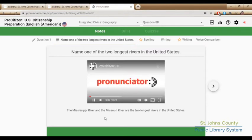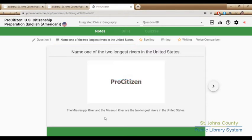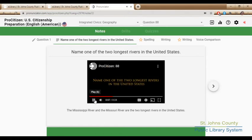So it's a pretty easy database in that it's very repetitive. It really helps some of the concepts sink in. So for each of the question, you have the original question, then you have the video talking more about that same question, and then spelling, where you're spelling words from the question, and then the two writing portions where you're typing in that statement or question or fact, and then the voice comparison where you're speaking it. So it's really integrating all types of learning styles.